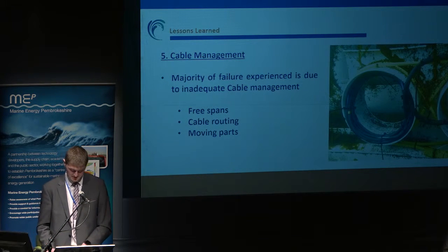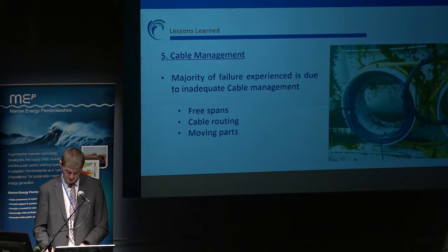Moving on to cable management, over the past years we have constantly changed out cabling on devices. The importance in designing cable routing on devices will have a significant impact on the allocated maintenance budget on a device.